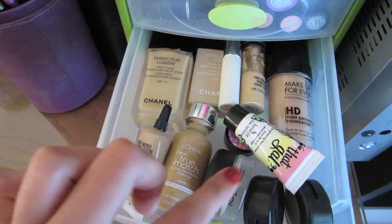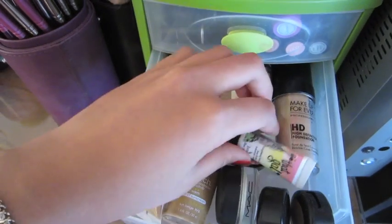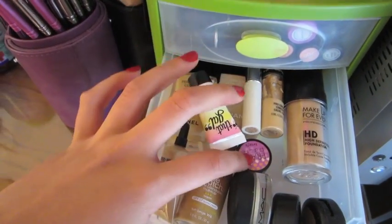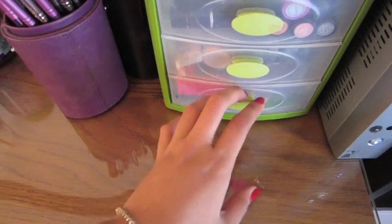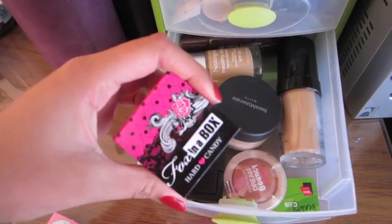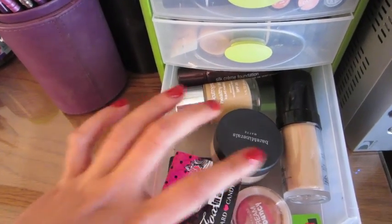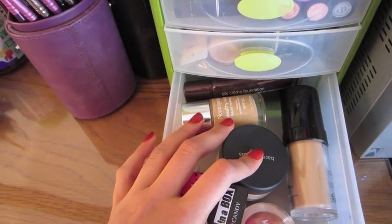So I have a lot of MAC concealers here, some foundations from Chanel, Makeup Forever, a Benefit Bad Gal Face Primer, Erase Paste, True Matte, and in this bottom drawer here, which is a little bit tight, I have some drugstore blushes. This is a Hard Candy, an e.l.f., and a Maybelline. These products I don't really like as much. Like I said, that's why I keep them in this drawer.